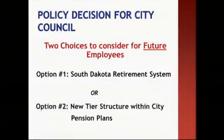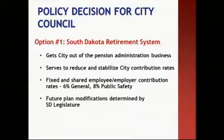As it relates to the choices that the council is going to consider for future employees, two options have been laid out, and there are two prevailing options for your consideration: the South Dakota retirement system, or developing a new tier structure within the existing pension plans for those future employees. I just want to emphasize, as we're moving through this, try to keep those different employee groups in mind and what's happening.